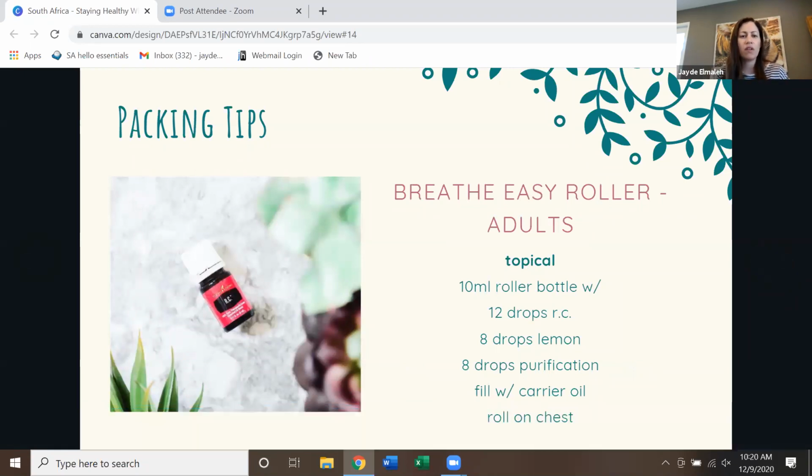Okay, Breathe Easy Roller for adults. The topical one, so to make a roller bottle again, you put 12 drops of RC, 8 drops of lemon, 8 drops of purification, and fill it with carrier oil, and then you would roll it on your chest. I love this also for traveling. I know when I'm on an airplane, I get very congested. I mean, it's recycled air, so it's not even a sickness. It's just a battle with like sinus stuff.